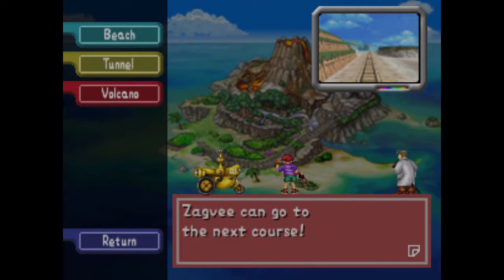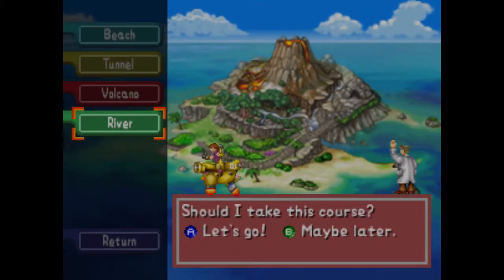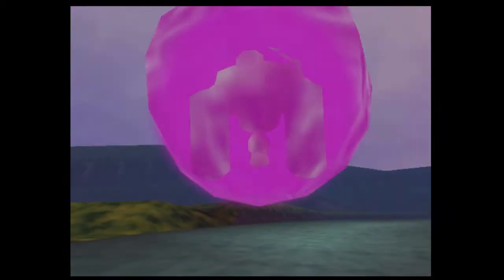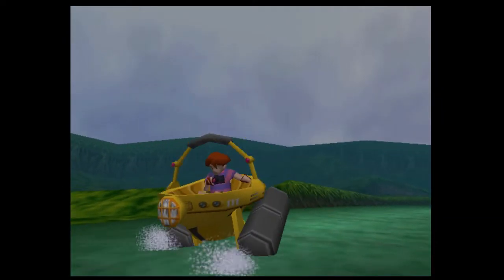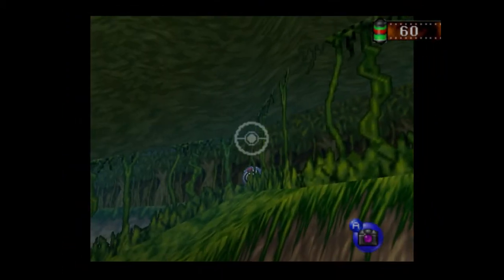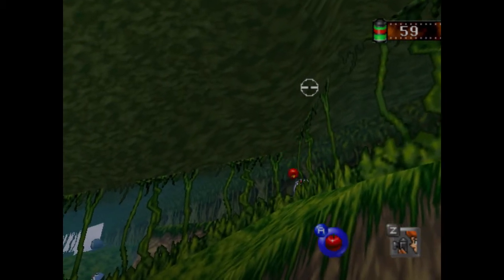Sagby can go to the next course. Yeah! The river here is flowing gently. Someone might be hiding nearby. Yeah. Let's go. Oops, didn't mean to hit that. And we have a little boat form. Now there are Pokemon hiding in there.